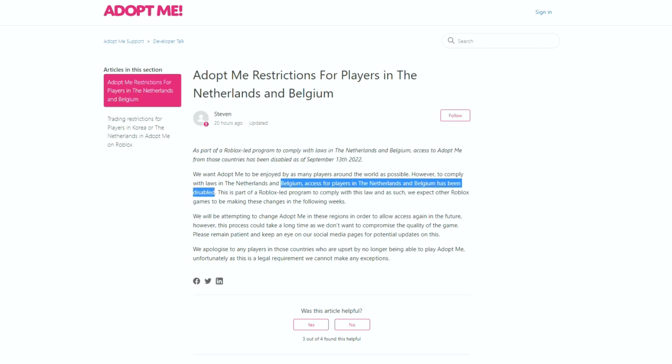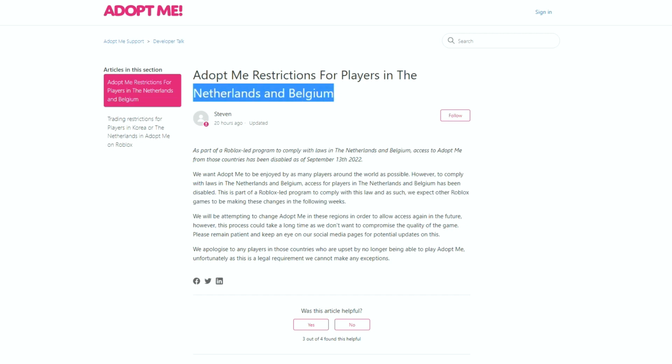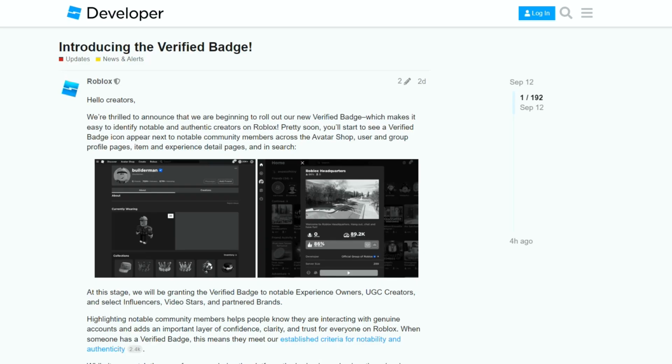So Adopt Me really is just the first of many, but like they said here, they're expecting more Roblox games to be making these changes in the following weeks. So unfortunately for people in those locations, they're not going to have access to a lot of games on the platform. So next thing right here, verified badges, guys.